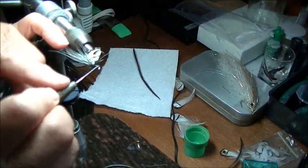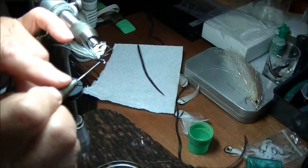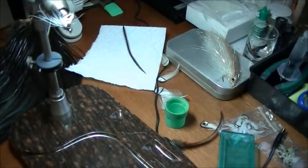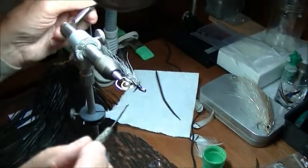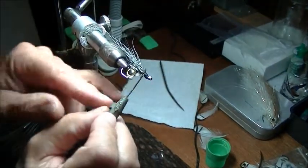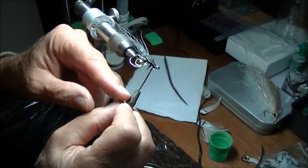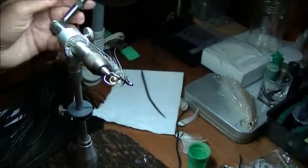Now I'm going to do the sides too. Just a little bit is all you need. And this makes it virtually bulletproof, like we were talking about in the last show. And you're only covering the thread, right? Only covering the thread. Okay. Good point, too. You don't want to do that.